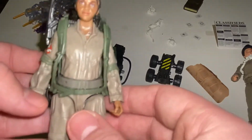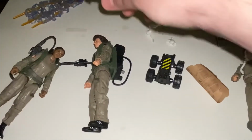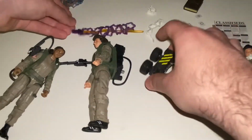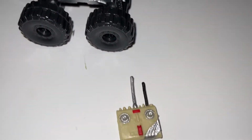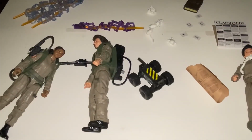There's that. Her jumpsuit is a little bit different. I like how 3 of the new Ghostbusters each have a little something different with their jumpsuits. And one thing she has is a different type of stream. As you can see, it's purple and orange. Definitely different. And she also comes with the Ecto Trap on wheels. This is so cool. And I found the controller. There it is. Seriously, this thing is so cool. As you can see, it can move all around the place.